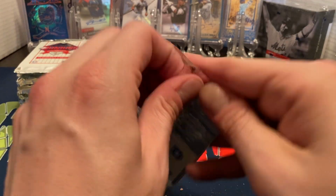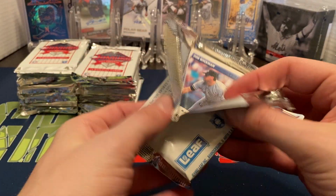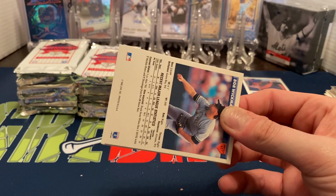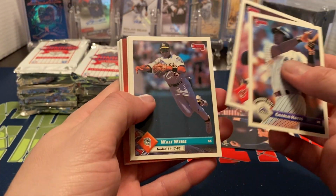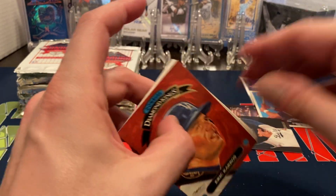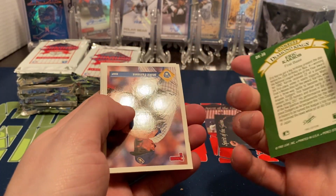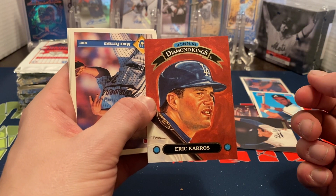So after this pack, we'll be halfway through. Definitely want to try to keep this video a little bit on the short side. I know I mentioned it earlier, but I do like to try to make the videos not too long. All right, we got our first Diamond Kings, Eric Karros for the Dodgers. These were cards I always liked.